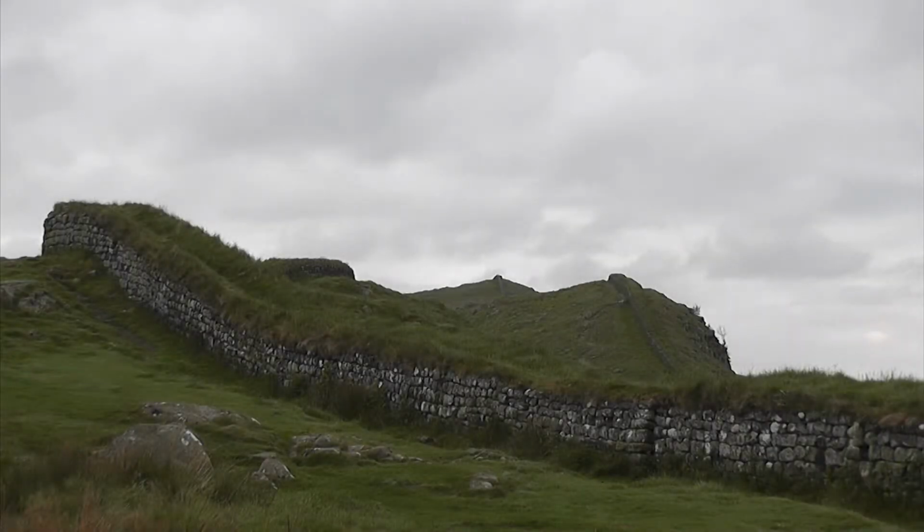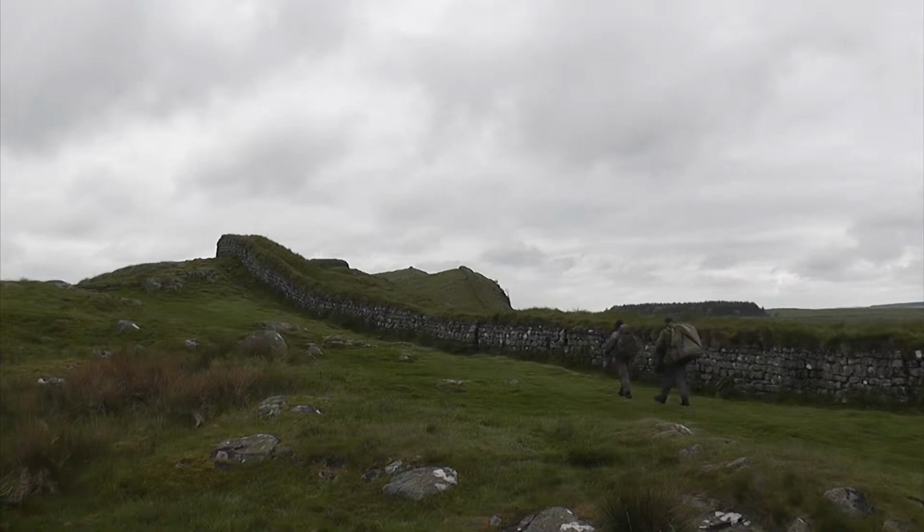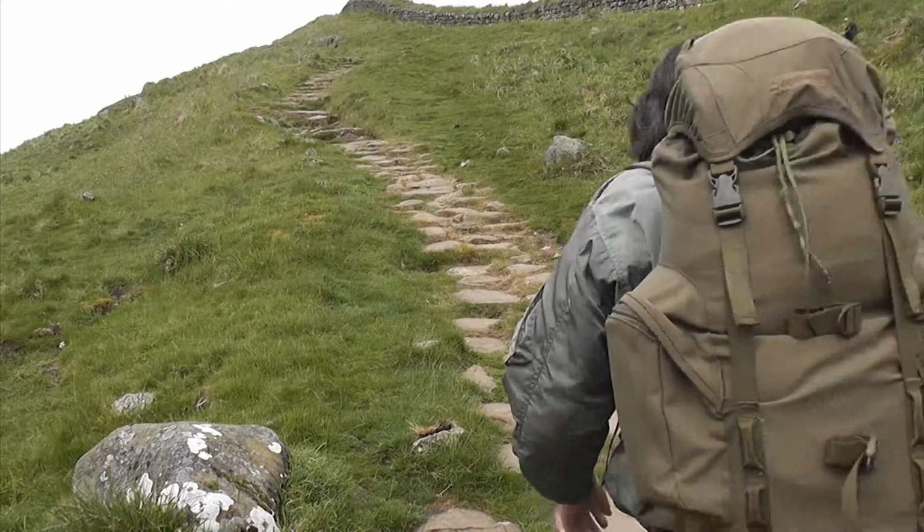I've got to admit, we'd had a good day at Vircovicium. So much to see and explore, but as is the nature of the walk, we needed to continue following the wall along Windsill, at least for a few more miles, until it's time to pitch camp.